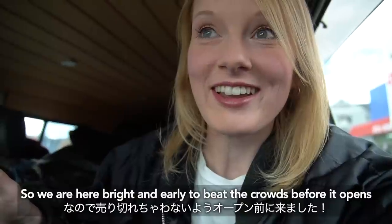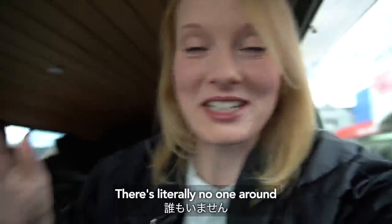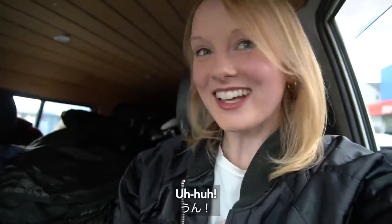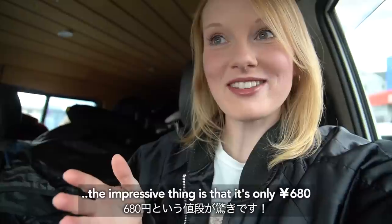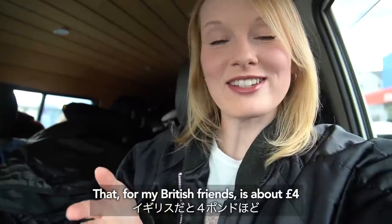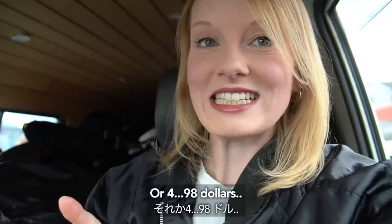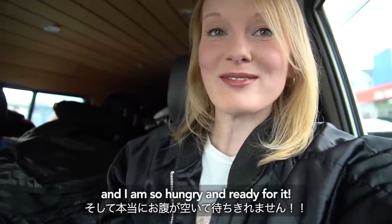So we are here bright and early to beat the crowds before it opens and gets sold out. There's literally no one around. Excuse me. Let's go quickly, right when it opens. So, not only is it really impressive that they have Wagyu beef, the impressive thing is that it's only 680 yen. That, for my British friends, is about £4, or about $4.98. So it is incredibly cheap for something that is so rare, so delicious, and I am so hungry and ready for it.